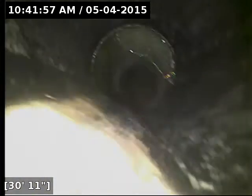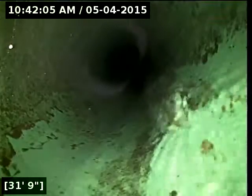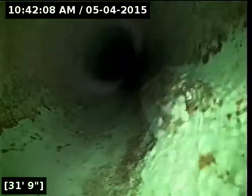Currently have the kitchen sink running. Here we go. Okay, here at 31 feet from the point of access, it transitions from 3-inch ABS pipe to 6-inch PVC pipe. Everything looks good so far.